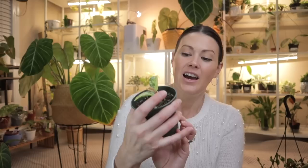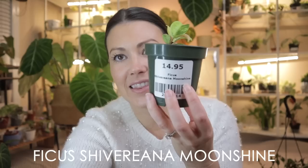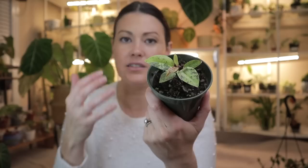I picked up this Ficus shiveriana Moonshine. I'd never seen this type of ficus before, and it's amazing. It's like this really lime green, dark green, variegated ficus. The new leaf comes out kind of pink colored. When I looked at pictures of it online, it looks really cool when it's big. I'm a little bummed it's not bigger, so I'm gonna have to keep it somewhere where I can keep a close eye on it, maybe in my kitchen, so that I can stay on top of watering it, because these little guys will die quickly if they're not given enough water.